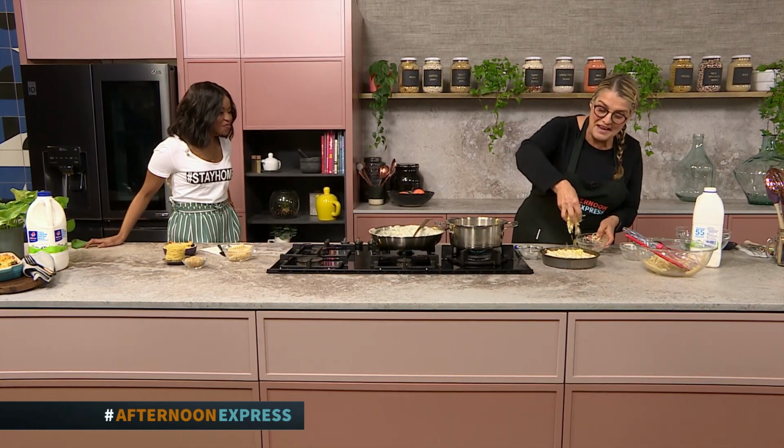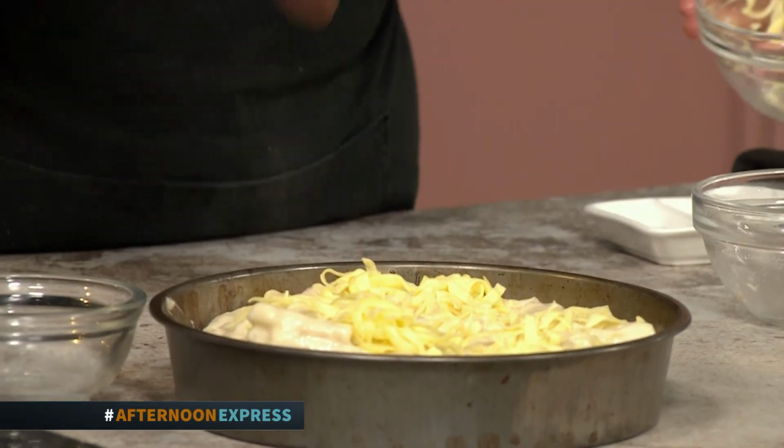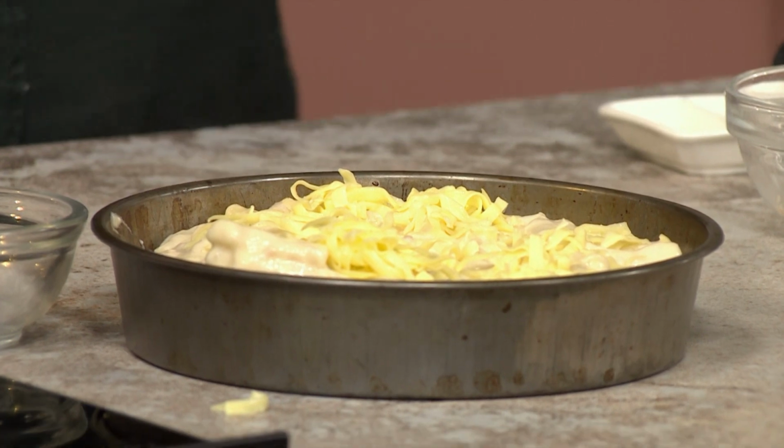So, Pali, you just put everything in a small baking tray and you add extra cheese on top and you bake this for about 20 minutes in the oven. Finished. Look at that. I baked one small one for you.